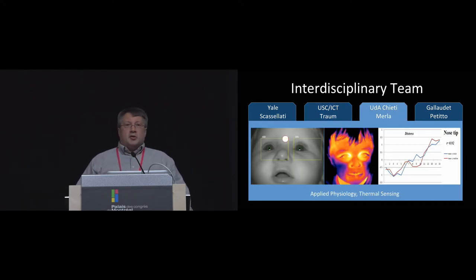The third member of our team is Arcangelo Merla from Chieti, Italy. Arcangelo is interested in applied physiology, and he was our person responsible for sensing and perception. Because sensing for an infant and what they're interested in attending to means paying attention to things like gaze cues, but also trying novel and unique forms of information exchange, like looking at thermal imaging to try to detect attentiveness.